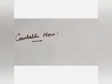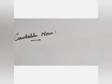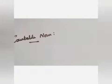The nouns that we can count are called as countable nouns. The nouns, we all know what is meant by noun. What is meant by noun? Name of a person, place, animal, or thing. So the nouns that we can count are called as countable nouns. Countable nouns have both singular and plural forms.